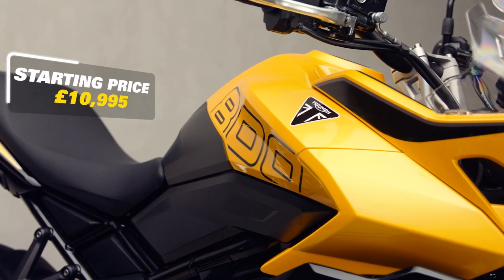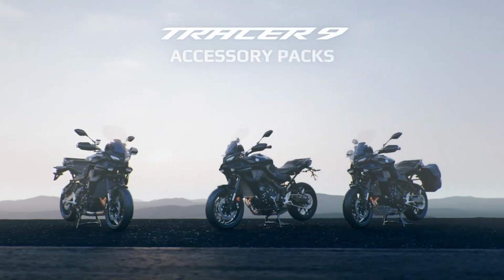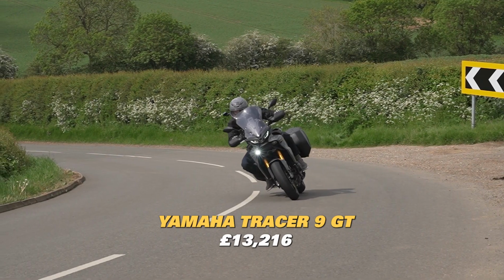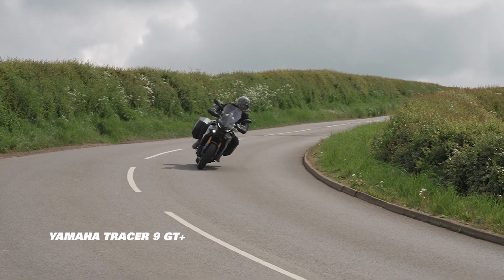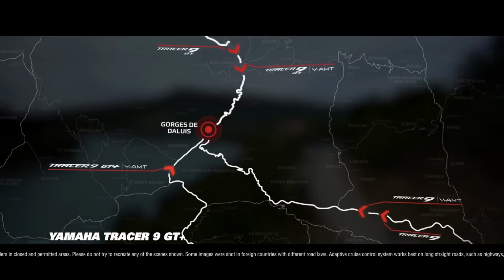The direct comparative rival that I would consider is the Yamaha Tracer 9, and from 2024 that's £11,116 for the base model, with the GT model at £13,216. Of course the GT Plus with the radar technology is a little bit more than that. We will have to await and see what the 2025 Tracer prices will end up at.